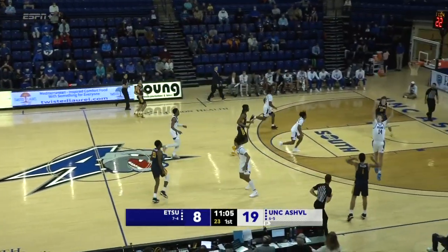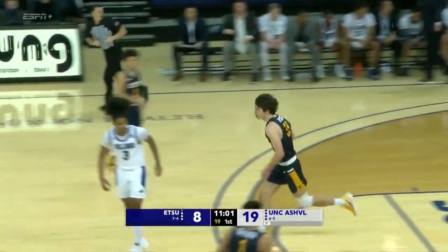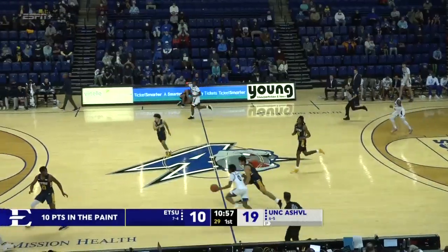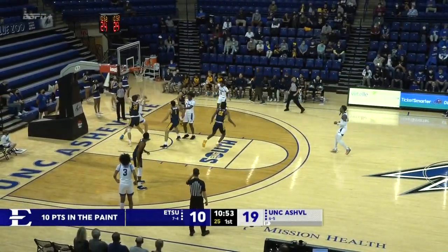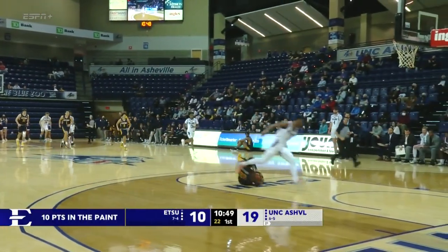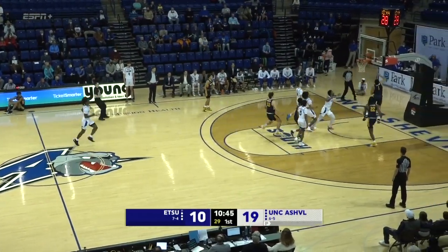Getting it forward, Yasser dumps it down low. Weber gets it through L.J. Thorpe for the bucket. I'll tell you what, I'm impressed with him so far. Really good awareness around the rim. Stephanie drops it off for Lawson, kicks it out. And the sprint is on. Pitches back, Yasser, the layup.